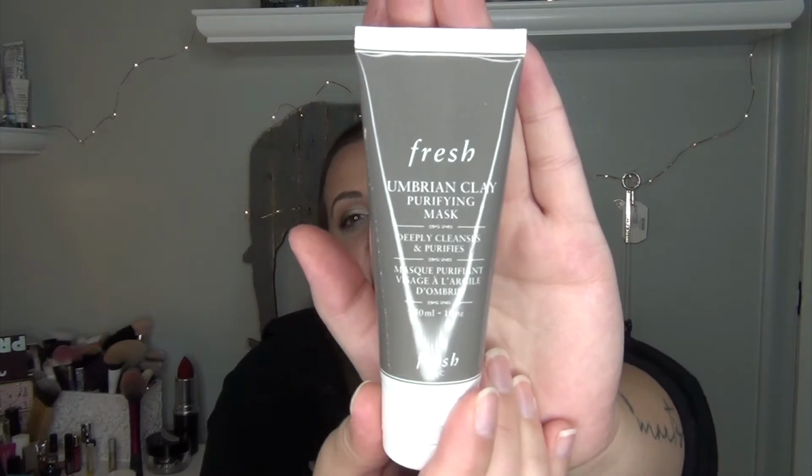This product is actually in my bottom drawer of my Alex 9 dresser. You guys know I have a lot of skincare in there that I want to finish up before pulling in anything else. So this is the Fresh Umbrian Clay Purifying Mask. It says it deeply cleanses and purifies. I think this is a deluxe sample size, if I am correct. I don't think this is the full size by any means, but I want to use this up. I have been masking a lot more now that it is in the wintry, colder season and my skin is very dry.